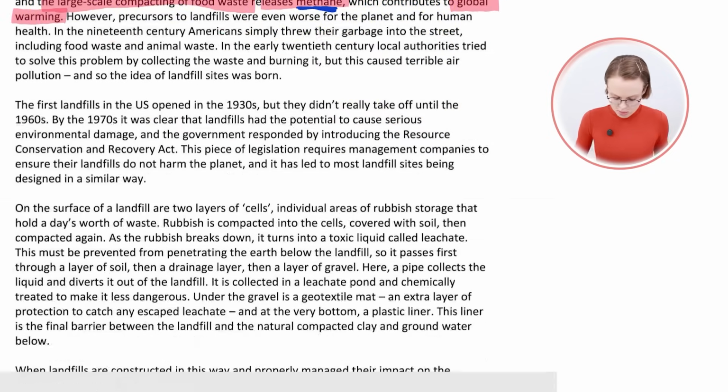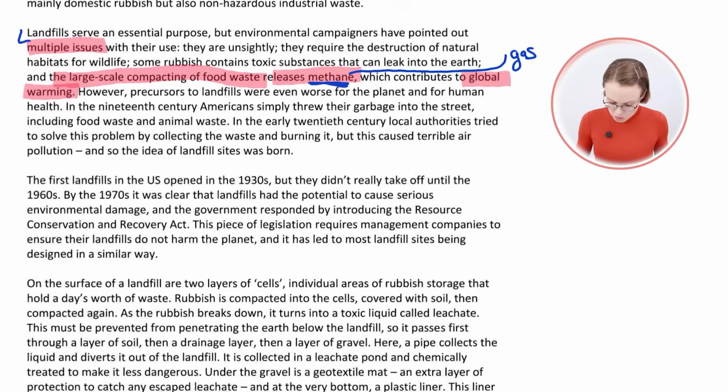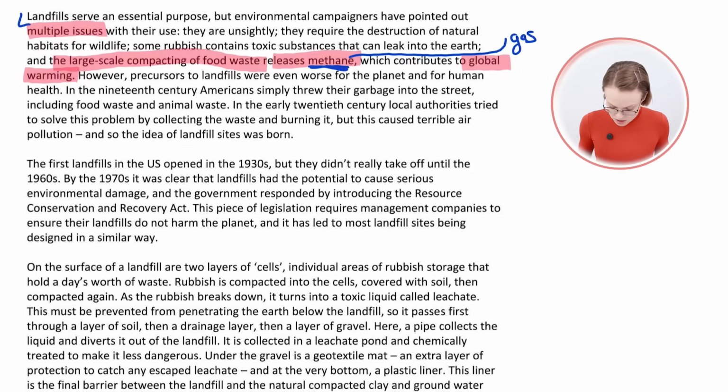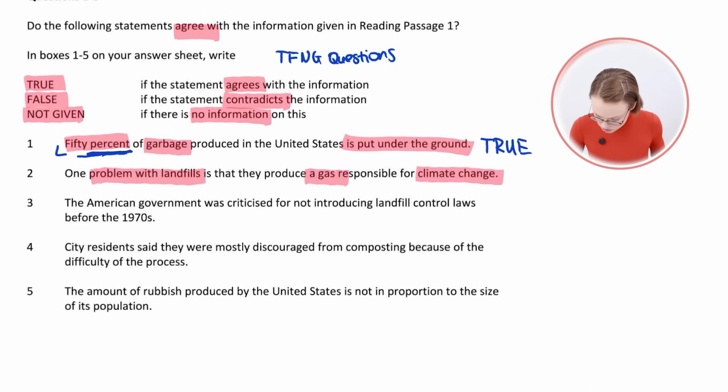Let's again have a look at our statement. What did it say? One problem with landfills is that they produce a gas responsible for climate change. Here we have a gas, methane, which contributes to global warming. So it contributes to climate change. Here you can see that in IELTS reading, words are often paraphrased. The passage doesn't talk about a gas, it talks about methane, but methane is a gas. And it says it contributes to global warming instead of climate change. So you always need to look for paraphrasing and make sure that you understand the meaning of the words to answer the questions correctly. So this statement is true. I'm going to write down true here.